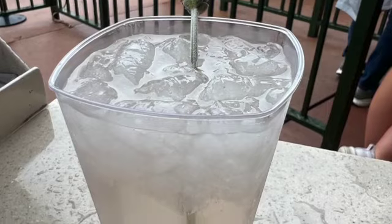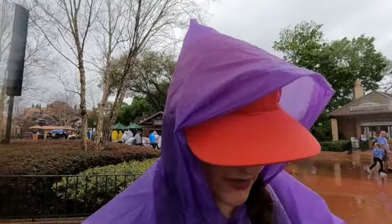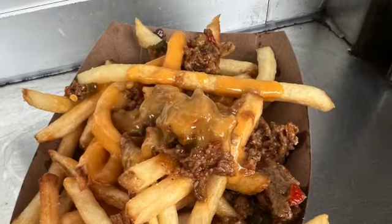It's like a lightly lemony martini, not bad. Now the other thing I'm more excited about is the poutine. Normally we can't have the poutine. This one is Italian-based sausage and peppers, but it is vegan sausage and vegan cheese on it. So a picture of it goes right here. Let's give it a try.